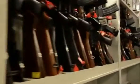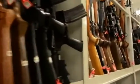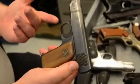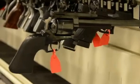We try to have one example of every type of firearm: make, model, finish, serial number, configuration, you name it. We want to have an example of each kind. So when a firearm comes in for disposition, if anything about that firearm is different from what we already have in the collection, we'll add it to the collection.